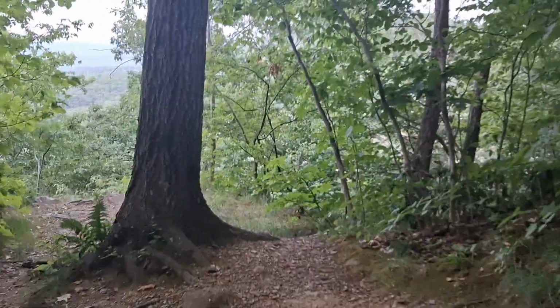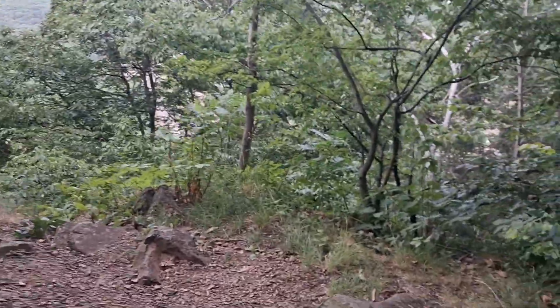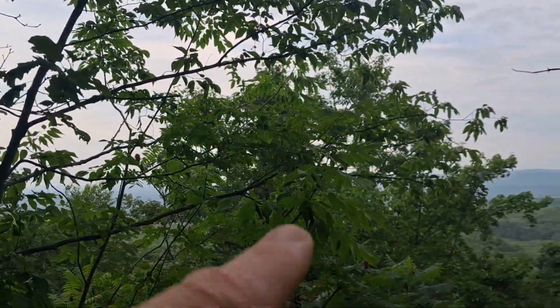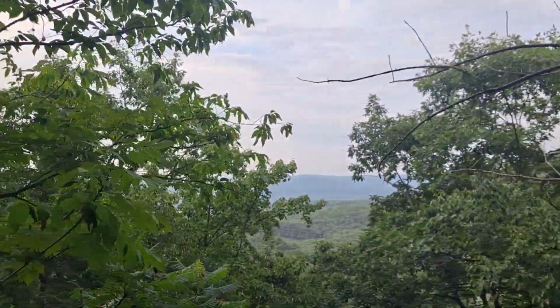Ten minutes in. Looks like we got a little opening here. Would be just perfect if this tree wasn't here. But we can see it all coming together here. Once we get up another 500-600 feet, we'll be well above these trees.